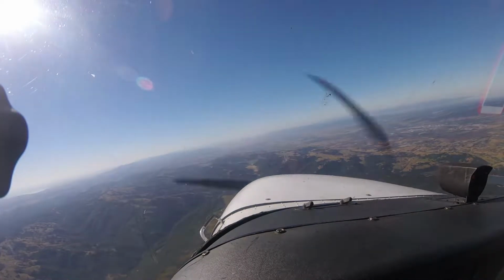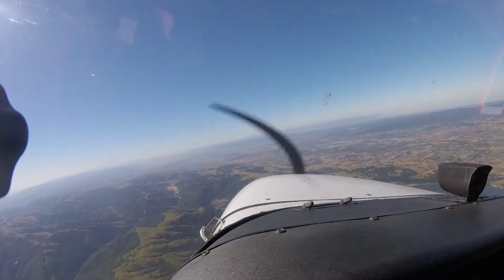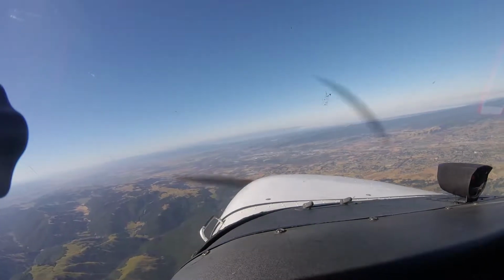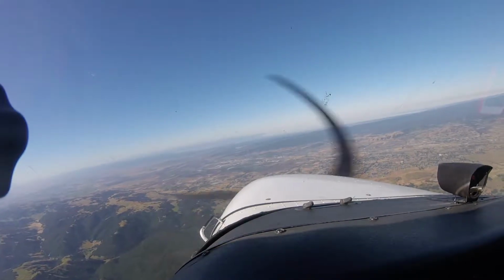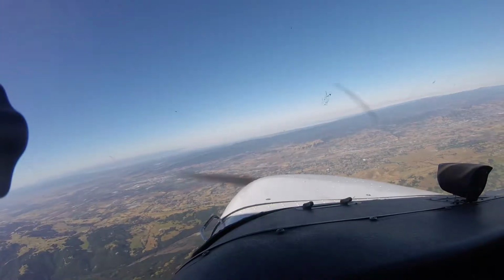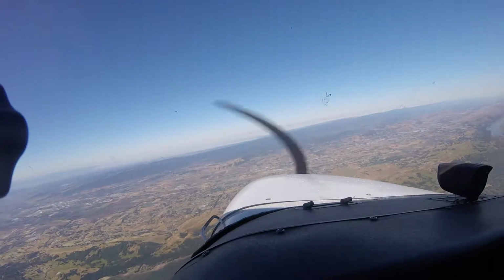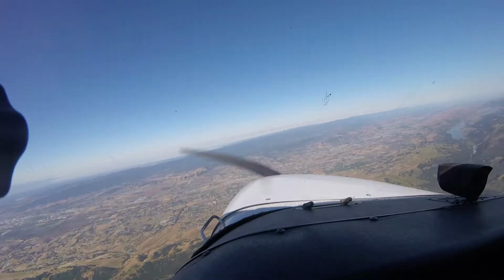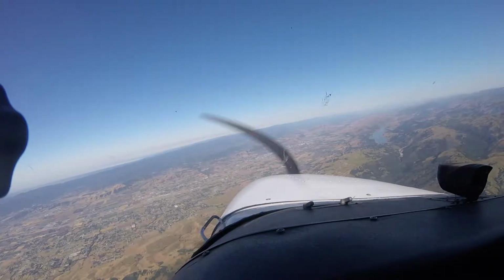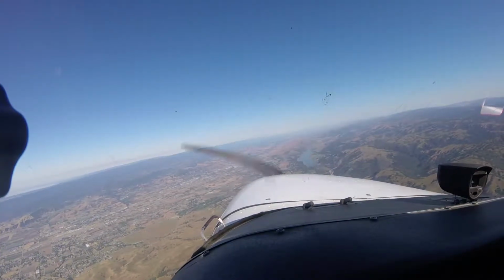Rome 156, out of 9,800 for 6,000 with India, expect a visual for San Carlos. Rome 156, NorCal approach. Roger, San Jose altimeter 2997. Alright, 2997, Rome 156. Good. Rome 152, descend and maintain 4,000, report San Carlos in sight. Down to 4,000, we'll advise the airport in sight, Rome 152.